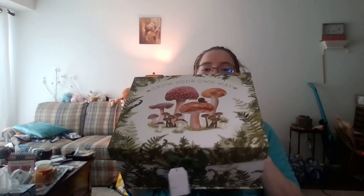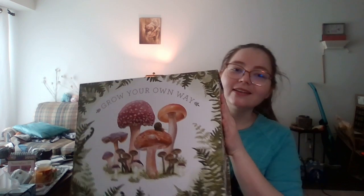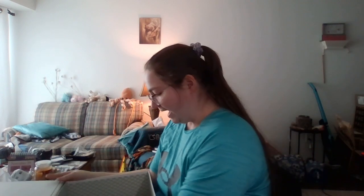I also bought this adorable box that's got ferns on it, and then the top has mushrooms on it, and it says grow your own way. I thought that was so cute. And it's got a little snail on one of the mushrooms. So all of my other stuff that I bought is in this box. Not a lot, but I did spend quite a bit of money on this stuff. I think my box ended up being like $12, which for a box this big, that is great. These are typically like $25. So I was very happy with that.